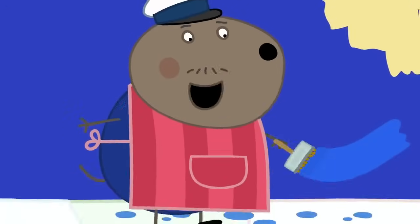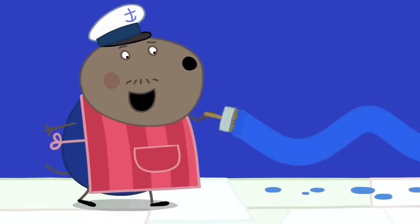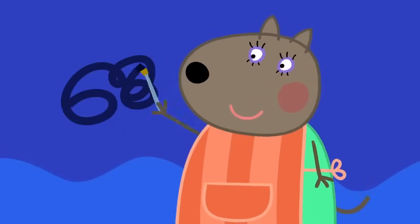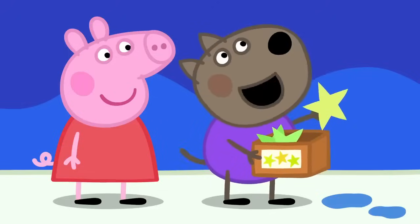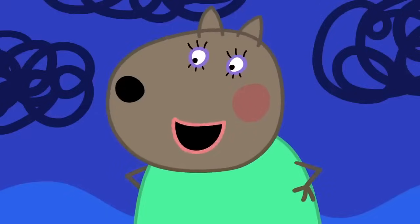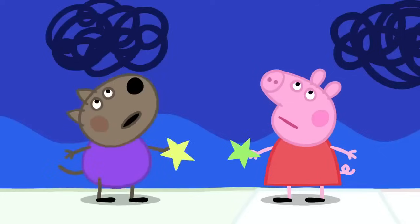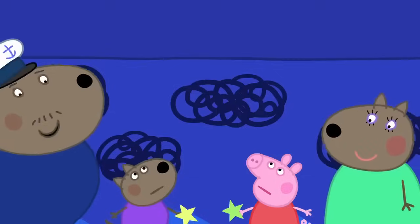Here we go. Big waves, just like the real sea. I'll do some storm clouds. Can we put the stars on the ceiling? We certainly can. Oh, the ceiling's too high. I can't reach. Let's give you some help.